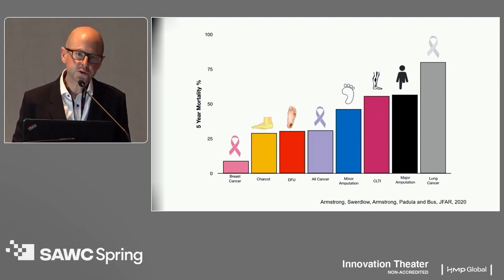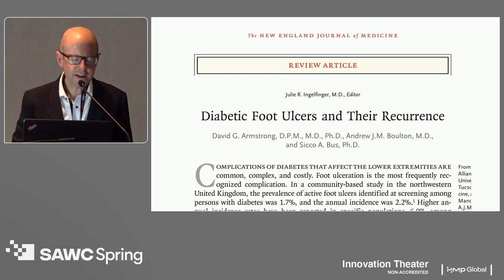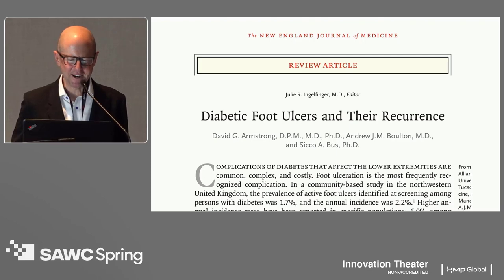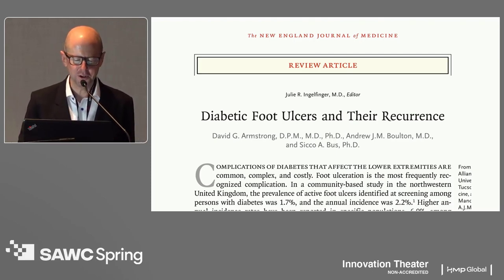And I think the data are very strong, thanks to a lot of people in the audience for that. But let's just hustle through all this. Again, I promise I'm going to get done on time. I don't even know what the next slide is now. Actually, I do know. We did a review not too long ago in the New England Journal where we looked not just at foot ulcers, but at their recurrence.